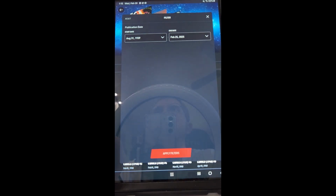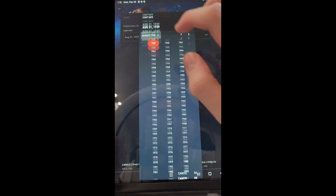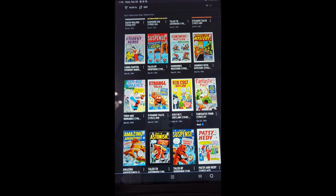The filter option lets you track what issue came out on a certain date. Like, let's say, I want to read some comics that came out in the 60s. Well, in a few seconds of searching, it can take you to what issue you were in that year.